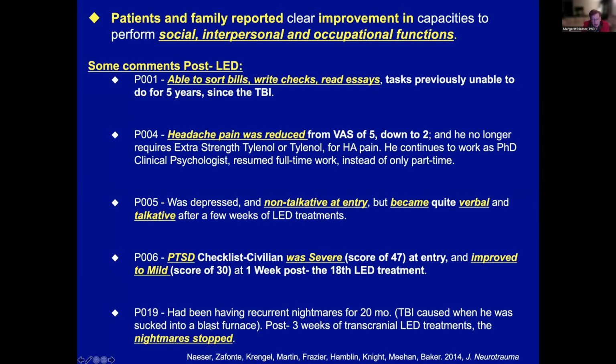And then down here, one of the cases had his TBI occur on the job. He was working and he was sucked into a blast furnace. Oh dear. And he had recurring nightmares of that every night for almost two years before he came into the study. We treated him with the LEDs, delivering the red and near infrared photons, and his nightmares stopped after only three weeks of treatment. So there's a lot you can do to help these people.